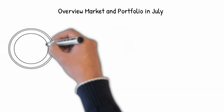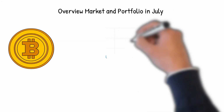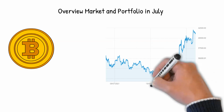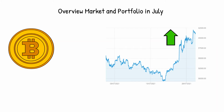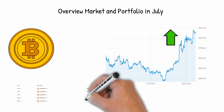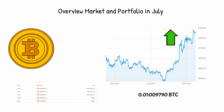And Bitcoin? Bitcoin did a nice move upwards from 35k to around 41k at the end of July, but not before it went down just below 29k. BlockFi gave a nice interest, which resulted in an additional 3,348 Satoshi, and with the received interest of the previous months, in total of 1,009,790 Satoshi.